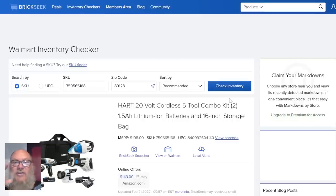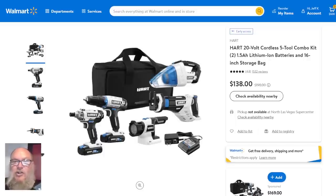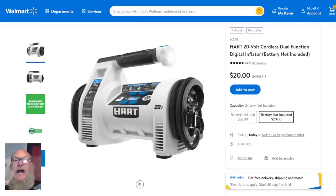Anyway, $100 in store, or if you don't feel like going into the store, you're going to pay a $38 surcharge on that. This thing, I picked up before we left in store in the Bozeman store. It was $20, and you can buy it for $20 online. I thought that was an in-store only price. Turns out you can buy it right now.